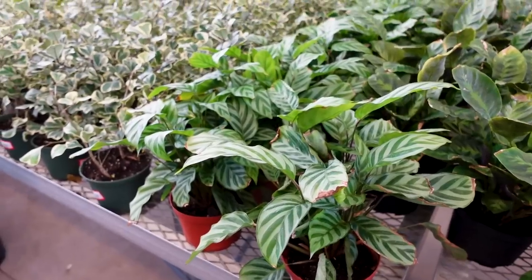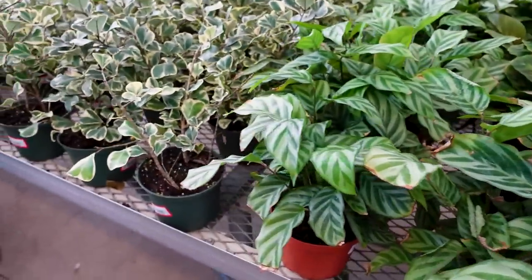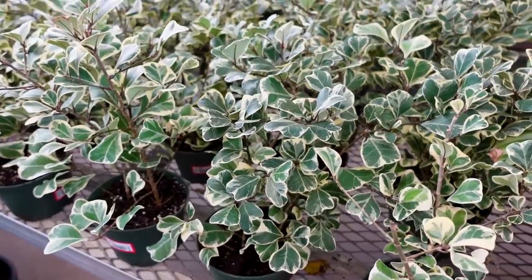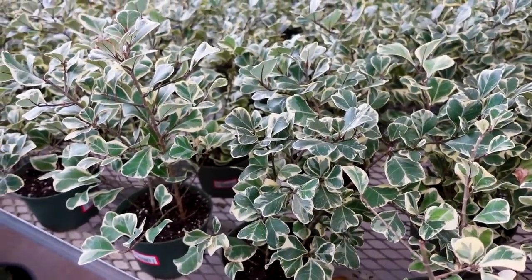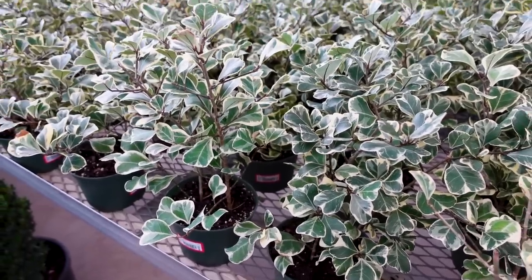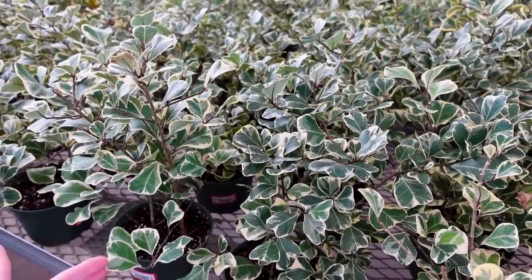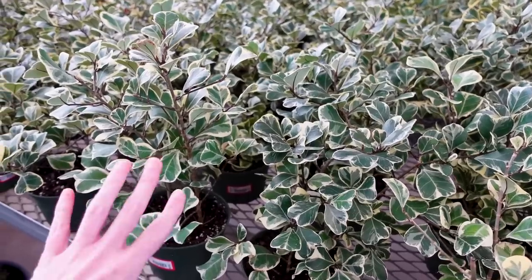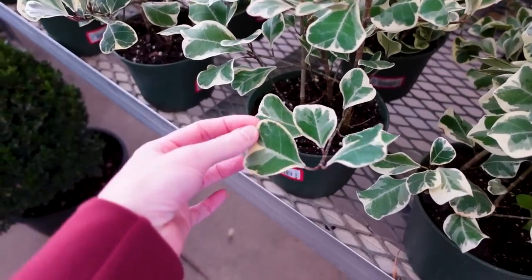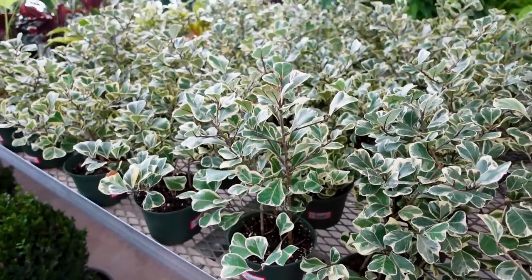And then over here we've got some Calathea Freddies, and this is also where I got my Calathea Freddy. We've got some triangularis ficus, is that what these are called? I'll flash it up on screen for you guys. I really like how these look, but I have heard people have had difficult times with these. Anybody out there own one of these? Comment down below and let us know if you found it to be easy or difficult. I've just heard that they're more difficult than, for example, Ficus elastica, but I really like how they look with the shape of those leaves and that variegation. They're very cute, and they're only $20 for these 6-inch pots, which is pretty decent.